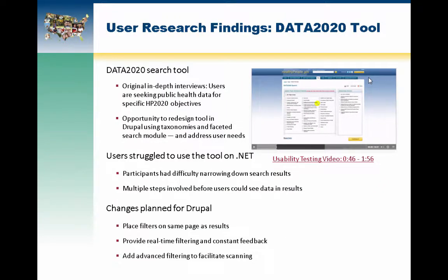The tool that we're going to focus on for the next few minutes is this Data 2020 tool, which Teresa spoke about. This tool allows users to look up and search for public health data for these specific objectives. A typical use case might be that someone's coming to the site because they want to know, how are the rates of diabetes screening looking among men versus women over the decade? So to look up that type of data, we really wanted to see how folks were interacting with this tool on .NET so that we could gather the requirements on how to recreate this in Drupal using things like taxonomies and the faceted search module.